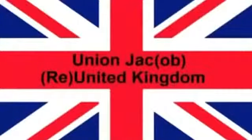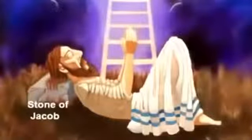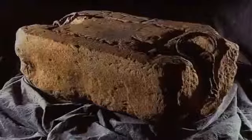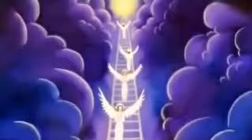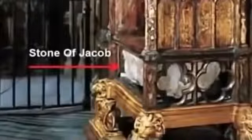The answer lies in the UK's Union Jack flag. No one has bothered to question why the Union Jack flag is called the Union Jack. Who is Jack? The answer is Jack Ub. Jack Ub, or Jacob, is the patriarch of the Jews. According to biblical scripture, Jacob laid his head on a stone and dreamt about a ladder reaching to heaven. It's called the Stone of Jacob. The Stone of Jacob will also be placed beneath William's throne chair when he is crowned king.